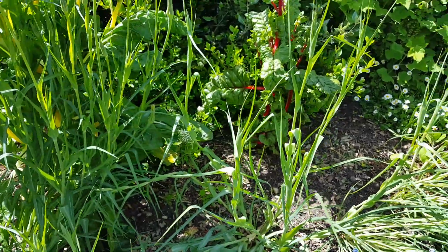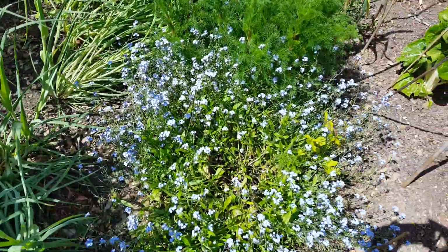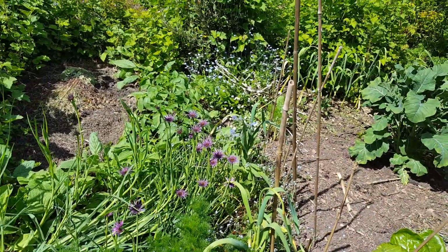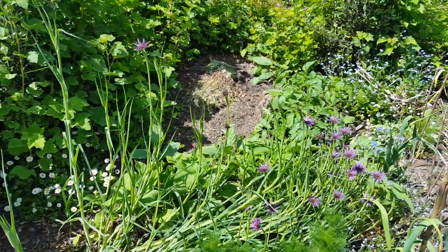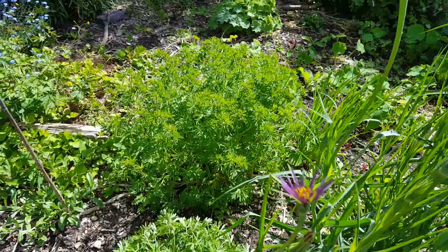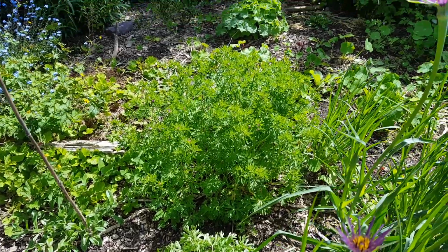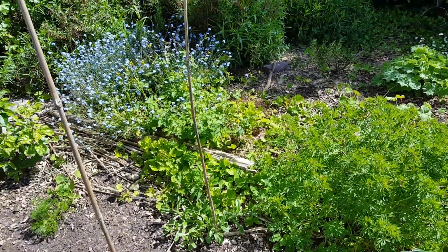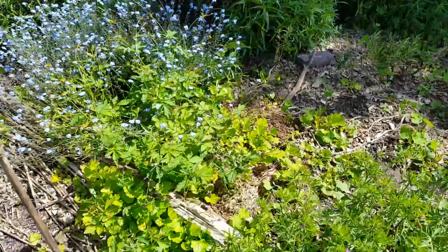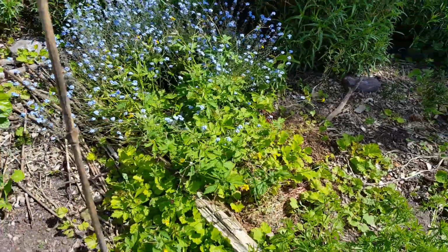Will be removed soon. Common daisy is blooming. Also some forget-me-not has moved into the vegetable plot. Some cutleaf cranesbill will need to be removed, to make more space for vegetables, along with some wood avens or Geum urbanum, which is self-seeded here.